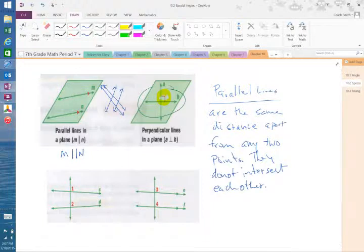Brandon? 90-degree angle. So, since those are perpendicular and they form four congruent angles, what does each angle have to be? Right angle, which is what measurement? 90 degrees. So, this has to be 90. Has to be 90, 90. All four of them have to be 90. Okay?